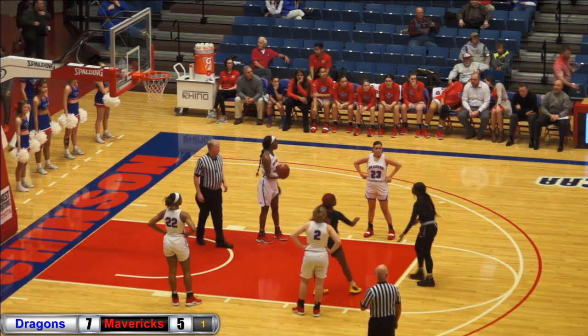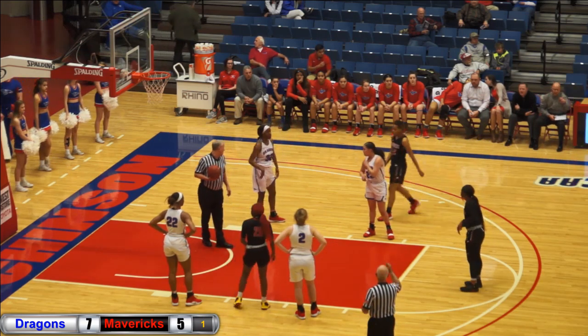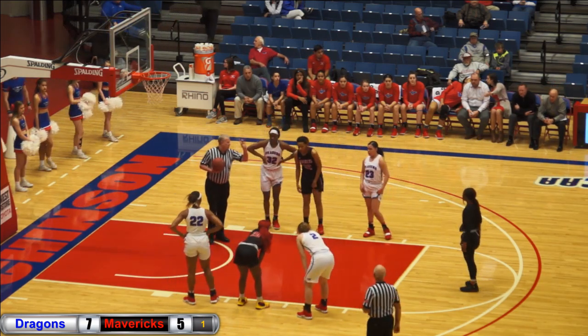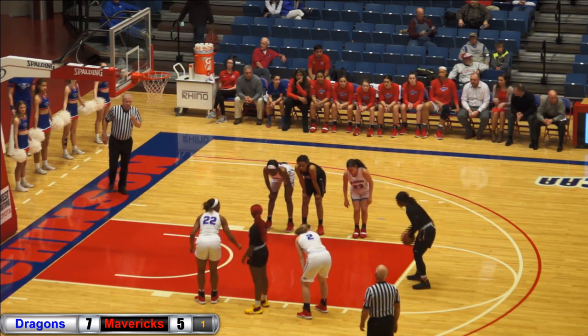Free throw toss up and missing by Fly. She's a little upset with herself that she missed on that one. She's a good ball player. Takes it inside. Can hit you from 3 from outside as well.